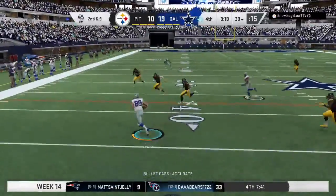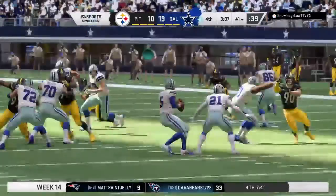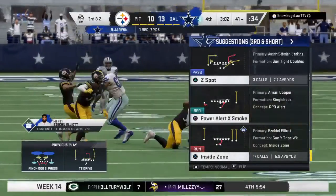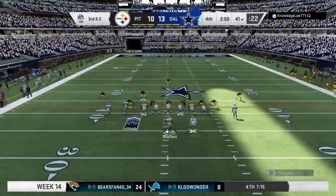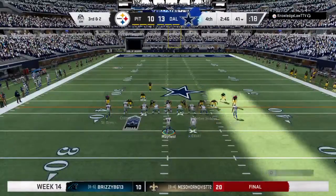On 2nd and 9, Mayfield got an open man, the tight end, Jarwin. The reception good for 7. It's 3rd down. When you execute a drag or a crossing route really well and give them a chance to let it develop a little bit, you can gain some significant yardage hitting your tight end on that one. This is 3rd and 2. Maybe the biggest play in this football game.